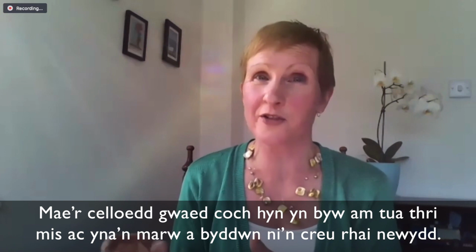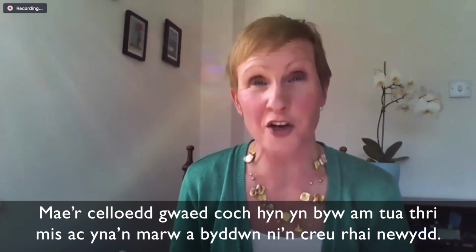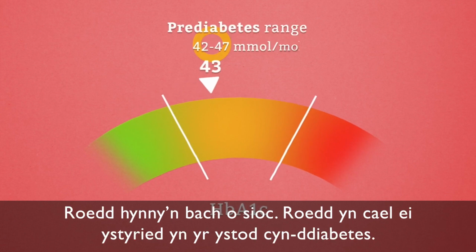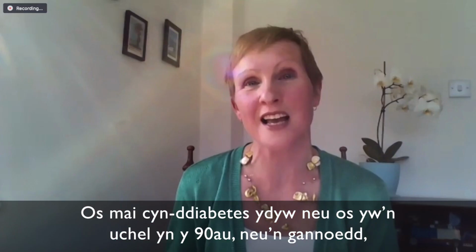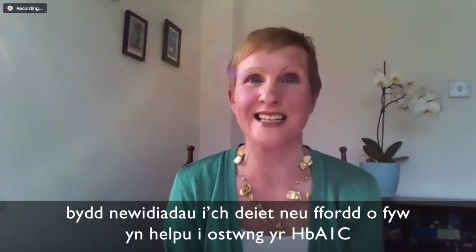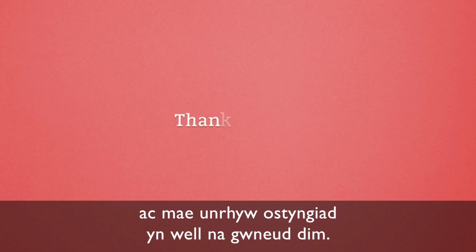These red blood cells live for about 3 months and then they die and we make new ones. My last HbA1c last July was 43, so that was a bit of a shock. So that was classed as in the pre-diabetes range. Whether it's pre-diabetes or whether it's high in the 90s or hundreds, diet and lifestyle changes will help to bring that HbA1c down, and any reduction is going to be better than not doing anything.